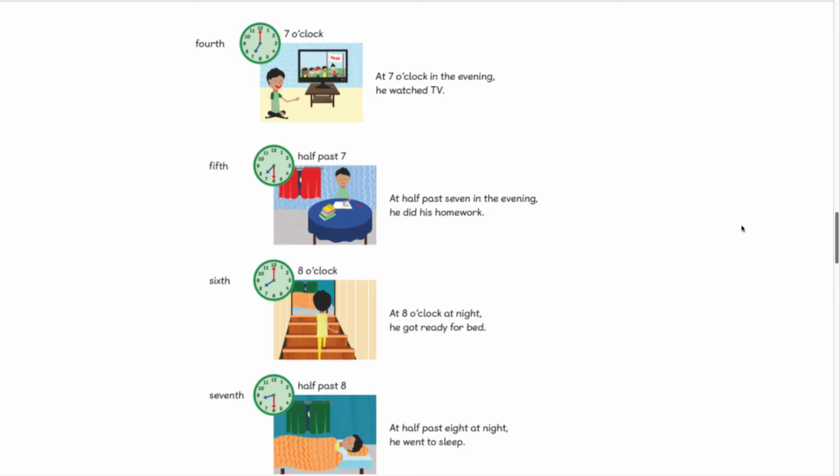What did Ravi do fourth? Well done, he watched TV fourth. He watched TV at 7 o'clock. What did Ravi do fifth? That's right, he did his homework. You can see him sitting at the table. What time was it when Ravi did his homework? That's right, it was 7:30.